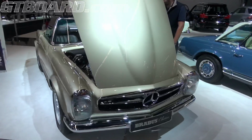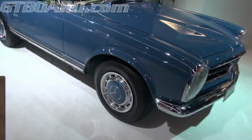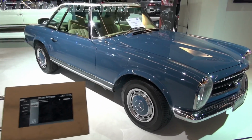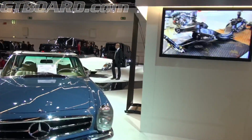Brabus restoration, 28 years old Pagoda. €248,000 after restoration, zero mileage.